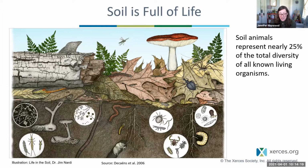As Stephanie already mentioned, soil contains this vast diversity of life. Nearly 25% of all organisms on the planet, that's the whole planet, are soil animals alone. And that's why we're spending the time today to talk about these amazing animals.